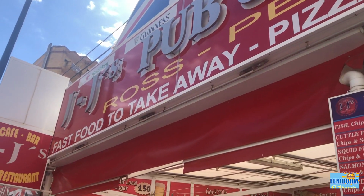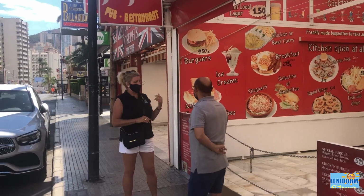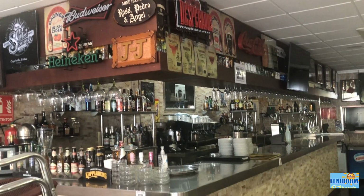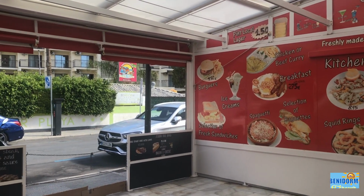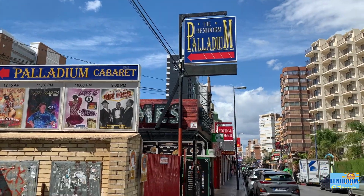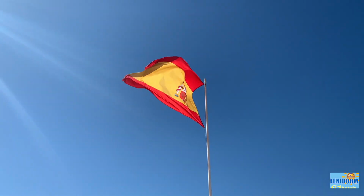Other bars like the famous John and Joseph's are ready and waiting. Owners Ross, Pedro and Angel take it in turns to sweep the terrace and clean the bar so they'll be ready when the tourists arrive. The whole resort is ready and waiting, and we're confident with everything Benidorm has to offer, you'll come back as soon as you can.